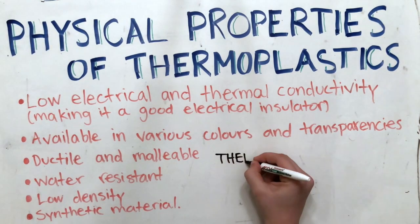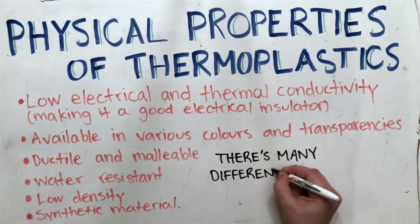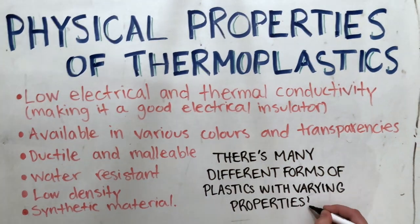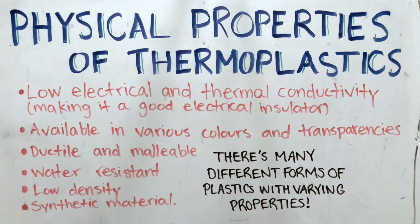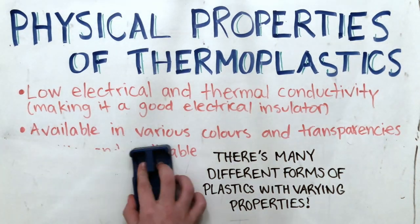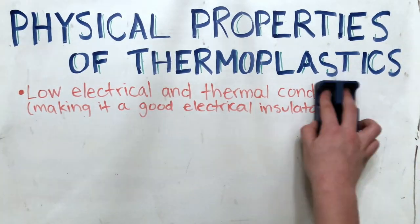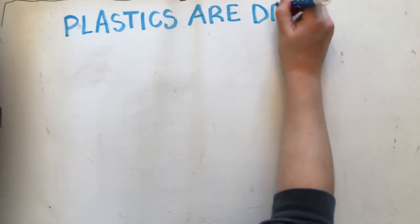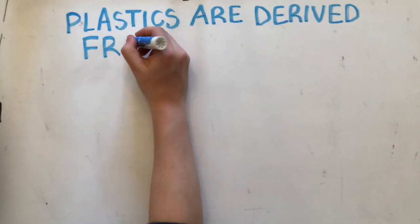They're also synthetic material. It's important to note that there's many different forms of plastics with varying properties. Most thermoplastics also have a high melting point and low solubility in most solvents. Plastics are derived from materials found in nature.